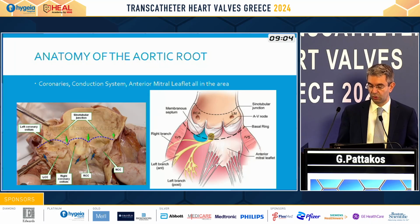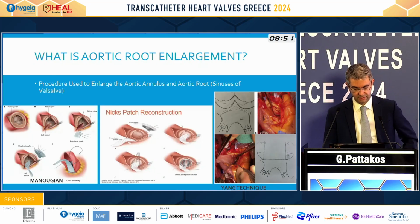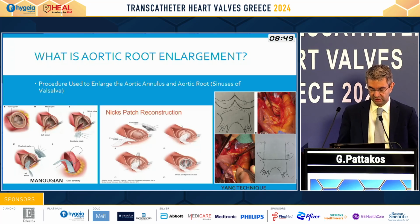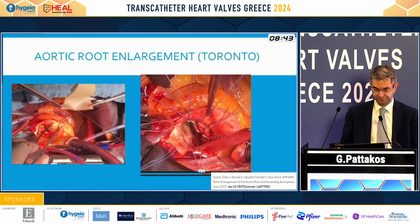So I'm going to go through this really quickly so we can have a discussion at the end. As I said, I promised to give a quick talk. So this is the anatomy of the aortic root as we all know it. And there are a variety of methods for doing an aortic root enlargement: Manougian, Nicks, the relatively newer Yang technique, which is kind of a modification of the Manougian. There's a Ross-Konno. There's multiple other techniques involved.